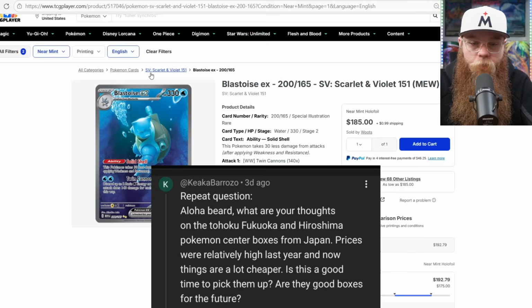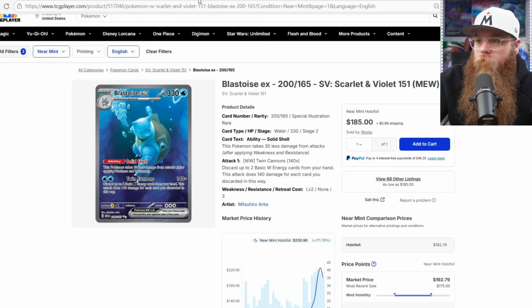Next is from Kika Barroso. Aloha Beard, what are your thoughts on the, oh wow, I'm going to butcher this. I'm terrible at Japanese stuff. Tohoku and the Hiroshima Pokemon Center boxes from Japan. Prices were relatively high last year, and now things are a lot cheaper. Is this a good time to pick them up? Are they good boxes for the future? So let's check them out.